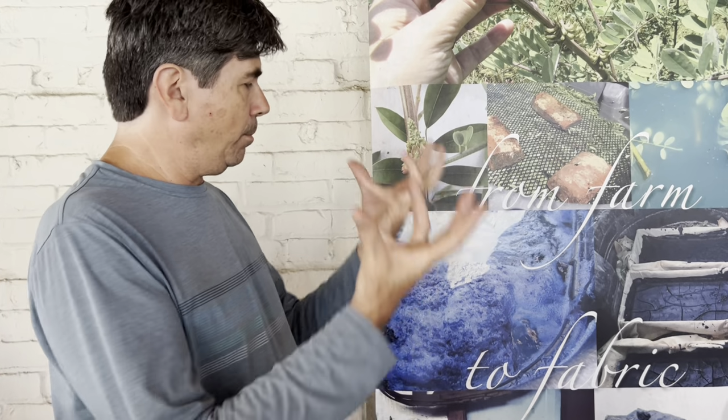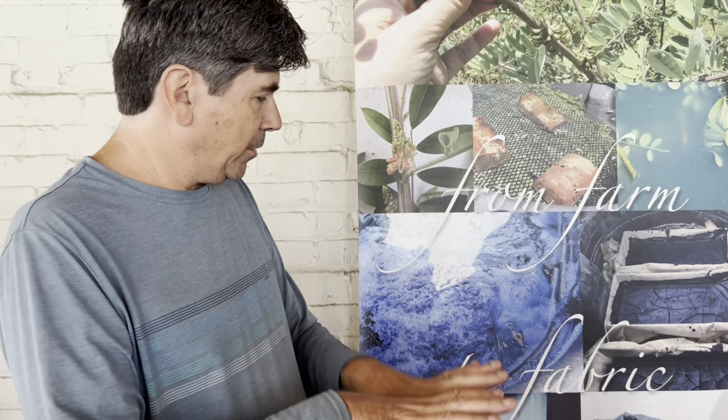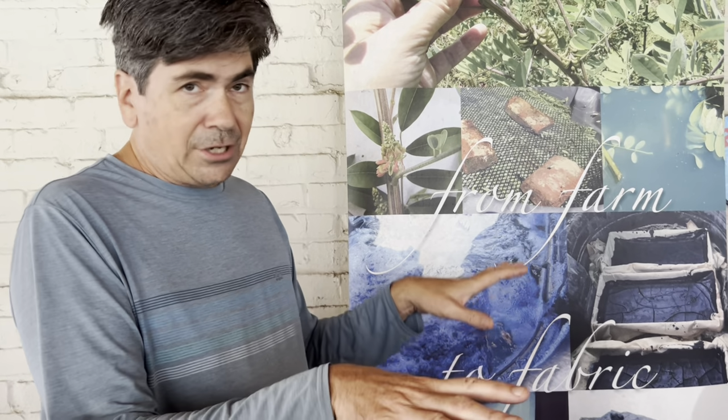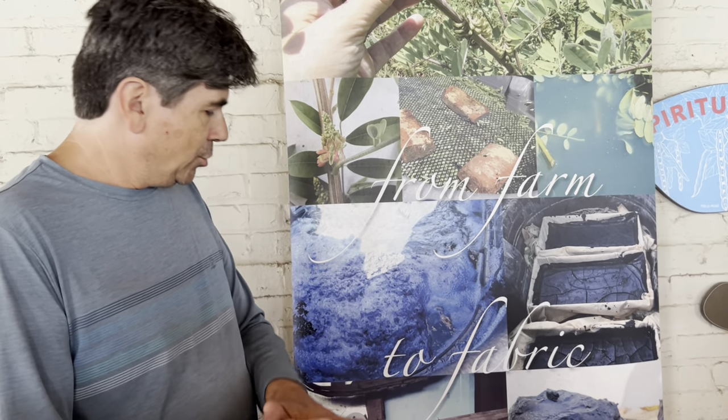But what we do is we use pumps to aerate the water. So it brings the oxygen in, and then it gradually settles to the bottom of the tank. We drain off the top water, and then we're left with what we call mud, indigo mud. And that we filter, we dry it out.